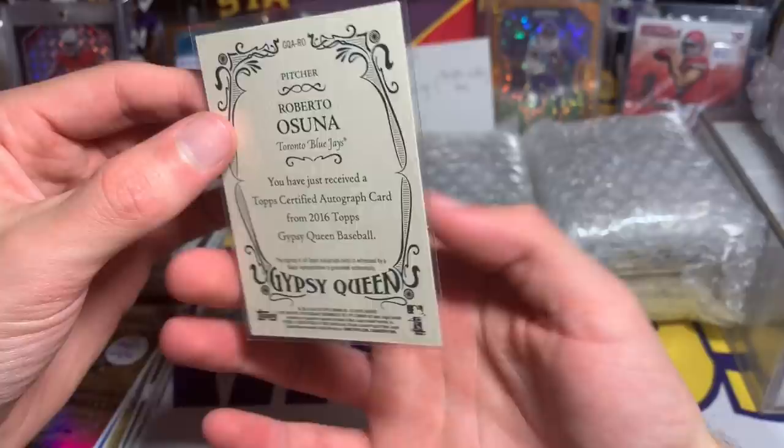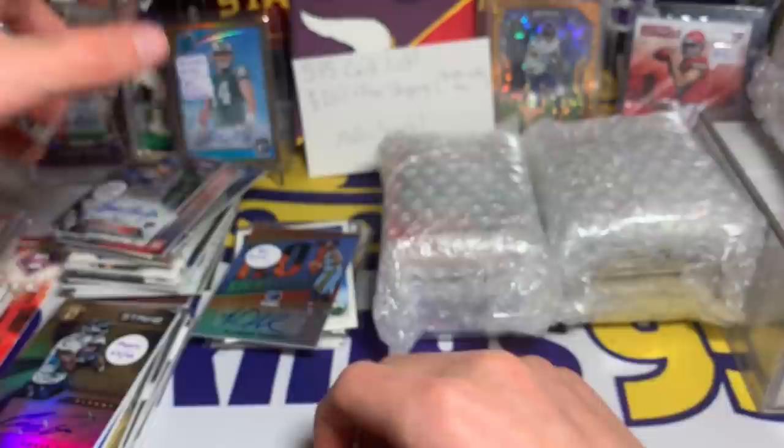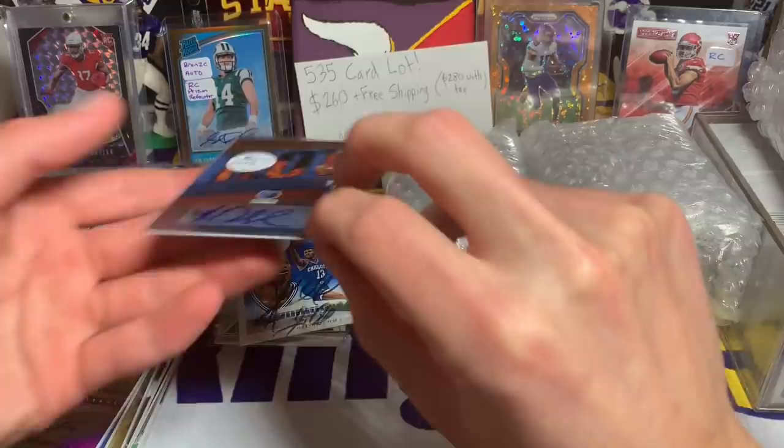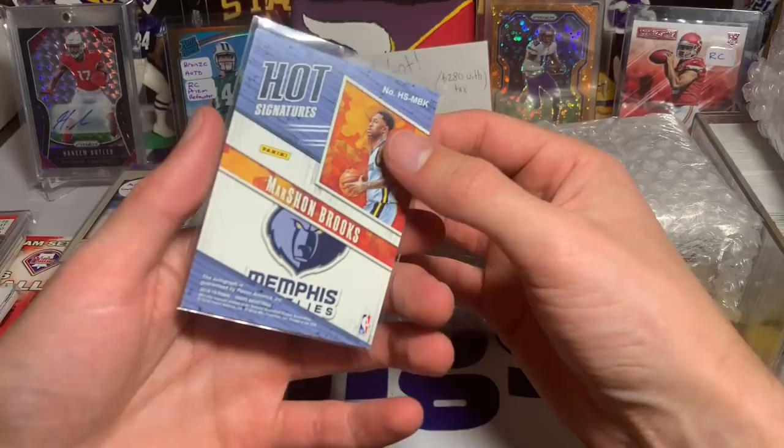Auto certified on card. You guys will have to help me out with the baseball and basketball. I do not know baseball and basketball as well. So if you guys want to let me know if those are any good or not, that would be awesome. So we're going to keep it rolling. We have a Marshawn Brooks rookie auto, NBA Hoops, from 2018/19.